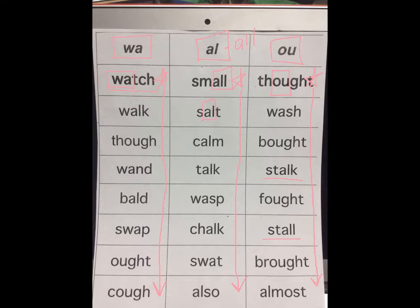Now let's get back to the sort part of this. Our WA, like in our word watch, making the A say "ah", as I go through my list, I'm noticing all of these are at the beginning. All your WAs are at the beginning of their words, starting those words out with "ah" with WA in the beginning.